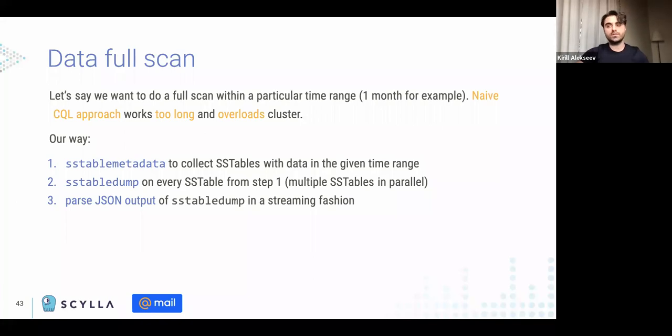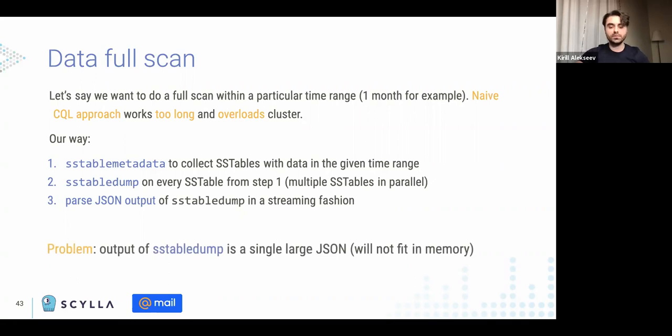So what you need to do is parse the JSON in a streaming fashion and collect all the data that you need. But the problem here is that the output of sstabledump is a single large JSON. So if we have some huge SSTable, like tens of gigabytes, it would be encoded as a single JSON dictionary. To parse this dictionary in general, you have to fit it in memory. You can have a machine with hundreds of gigabytes of RAM to parse these huge JSONs, but this is just inefficient, especially if you have other things still running on the same node.